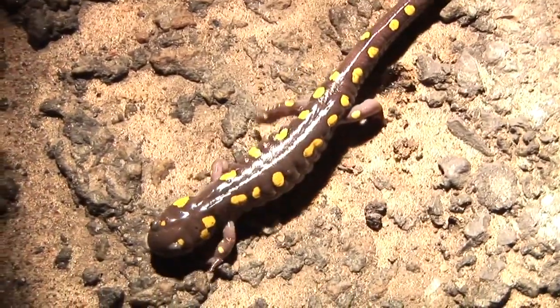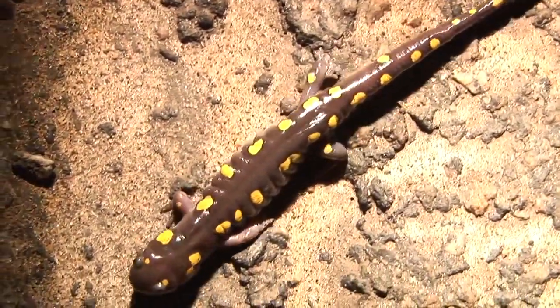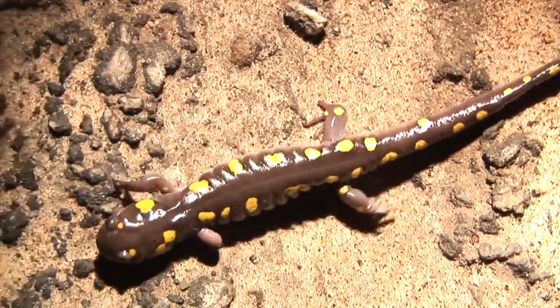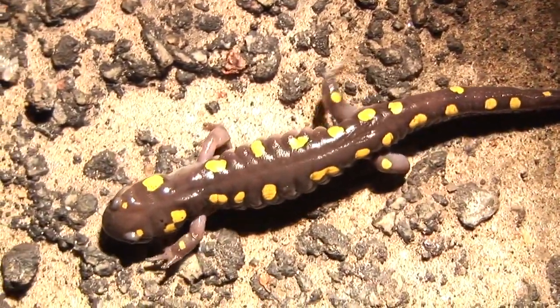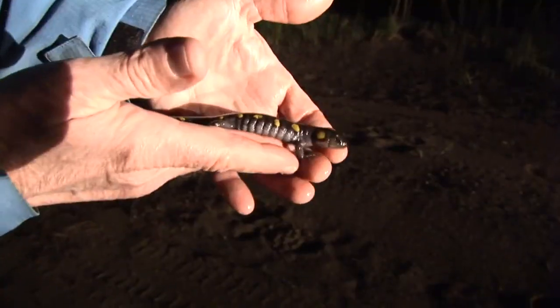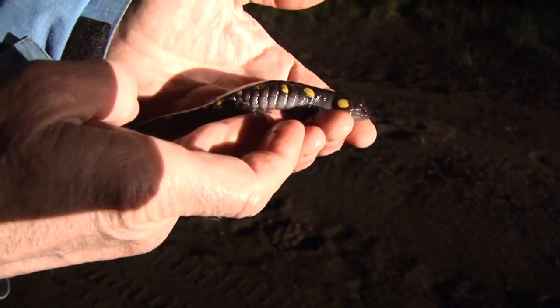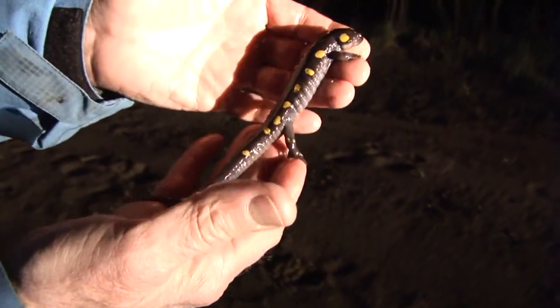They're actually pretty ferocious predators in the soil. They eat earthworms and beetles, millipedes, centipedes. They even eat other salamanders, some of the smaller species of salamander. So I guess whether they're ferocious or not is a matter of perspective. One of the eye-catching things about the animal are those beautiful grooves that run down the side of the body. They're sort of distinctive. And of course the gorgeous polka dots.